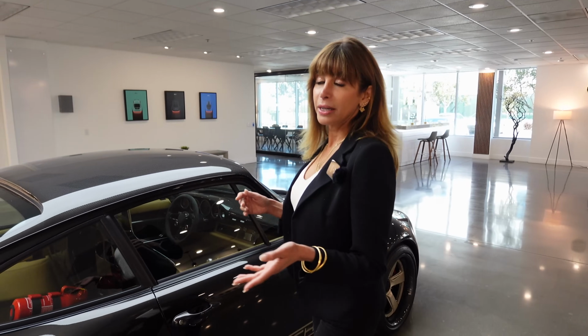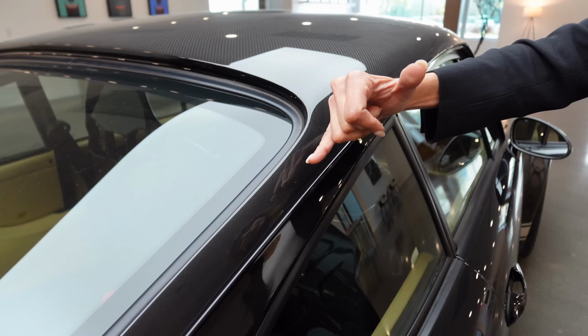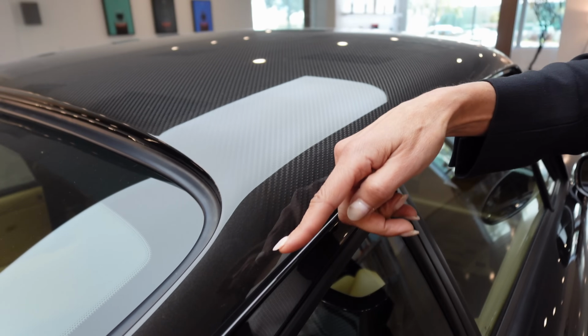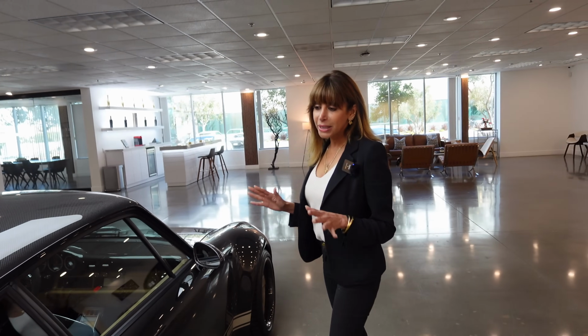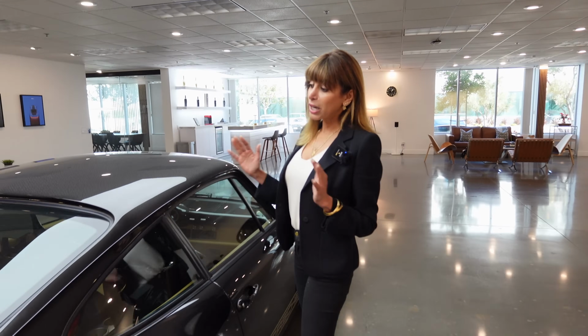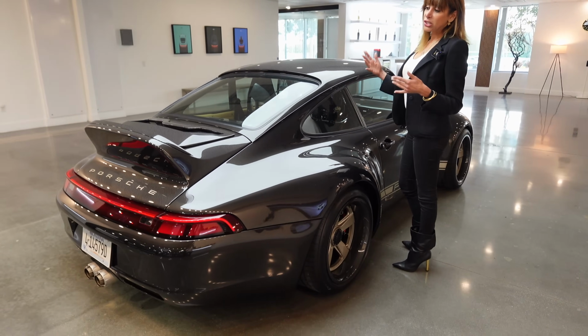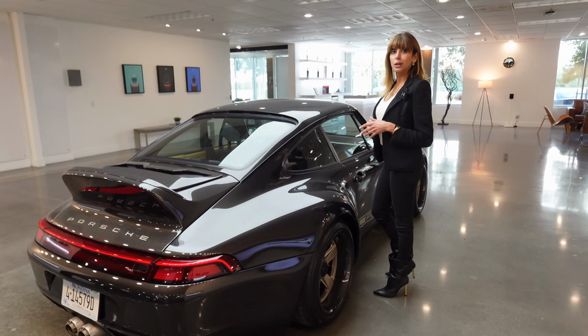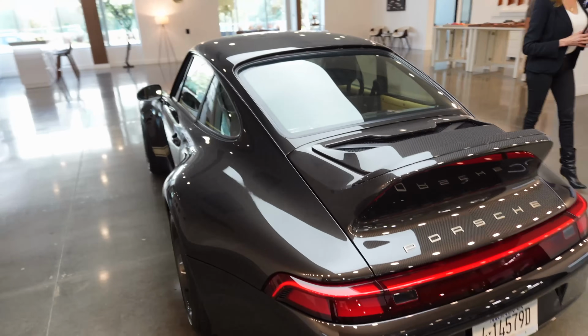But we created this really special effect right here where we matched the paint to the carbon fiber and then we diffused it. I've never seen that before. Yeah. That is really cool. It's really sexy because it's not your first read. You really have to get close to the car to see that effect. So it's super subtle.